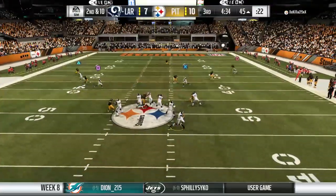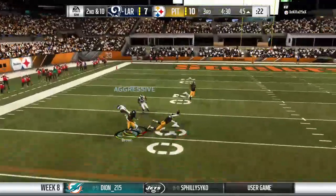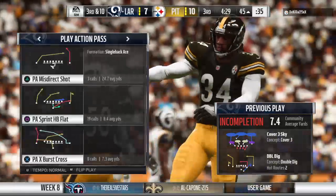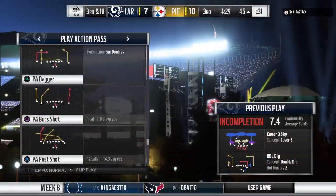On second and 10, Goff eluding the pressure right, and this will be incomplete. What a difference a week makes. Last week, he hit on over 80% of his passes. This week, he's down under 50%. What do you see as the difference?